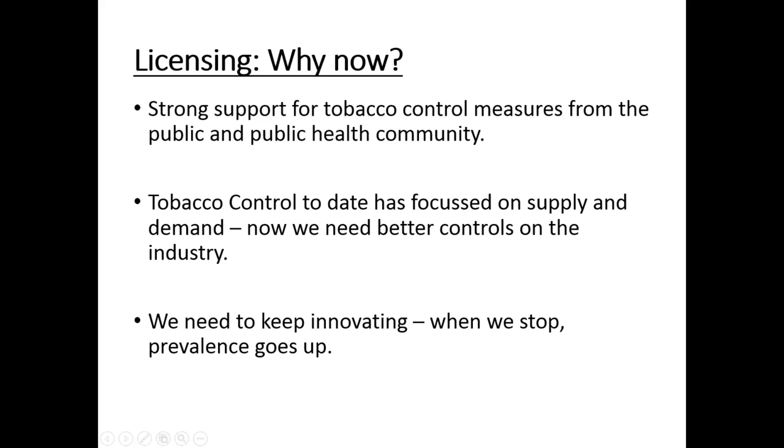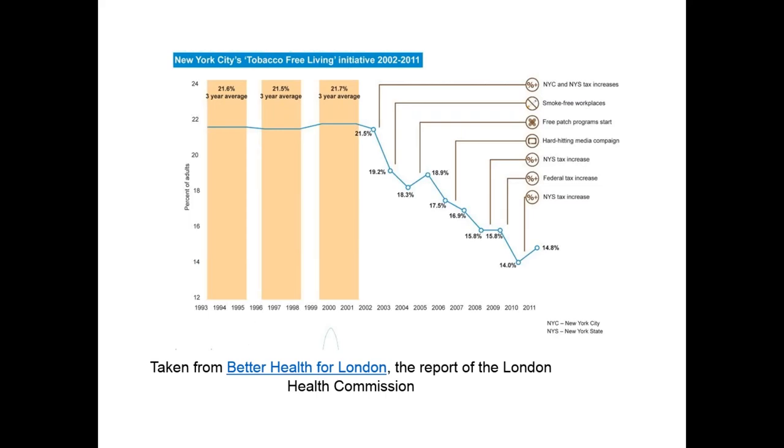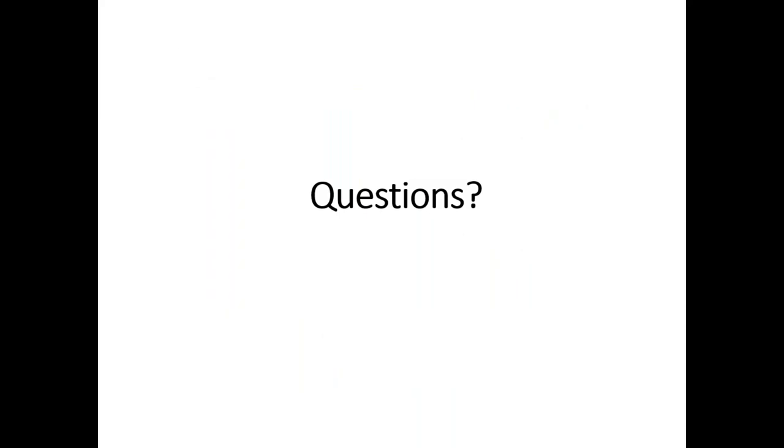Obviously there's strong support for tobacco control measures from the public. We've focused on supply and demand in the past. We probably need better controls on the industry directly. We also need to keep inventing new policy levers to bear down on the tobacco industry, because if you don't, then the decline in prevalence will slow down or even go into reverse. That's a slide from New York showing how their increasingly dynamic tobacco control policy has translated directly into significant falls in smoking prevalence. And that's it.